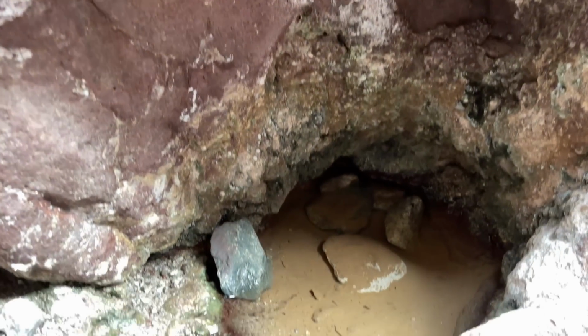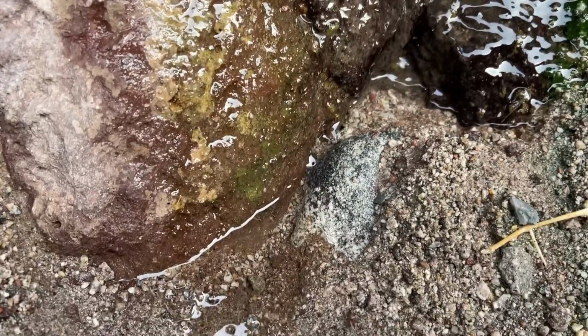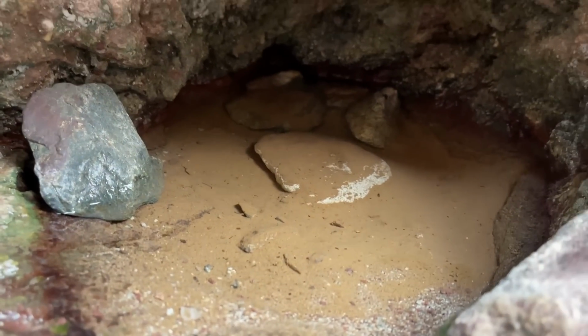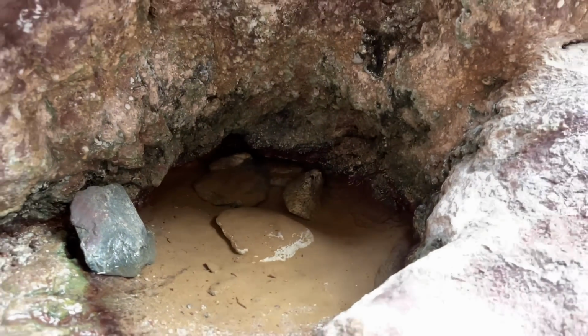We just found this tiny little spring. It's moving water. How freaking cute. It's not hot, but it's not freezing. It's kind of a nice temperature, mild. You can't even see the water in there, but it's beautiful.